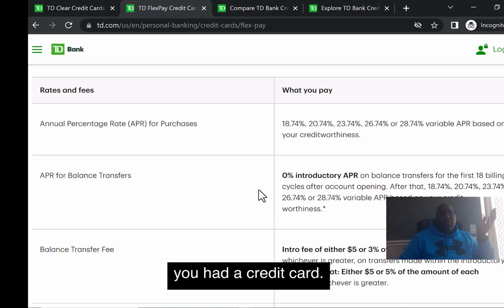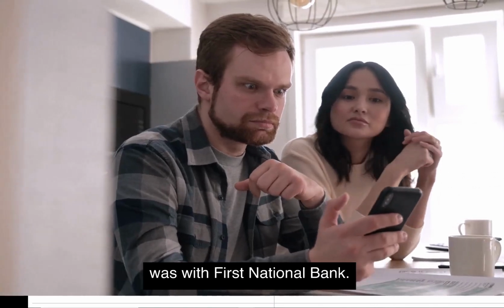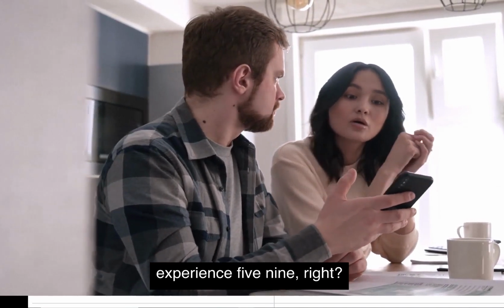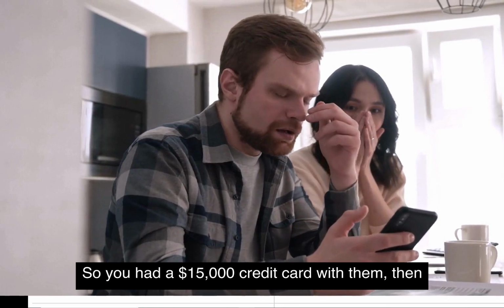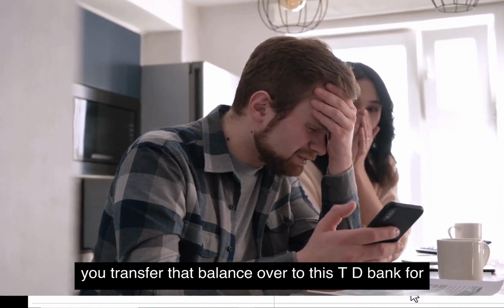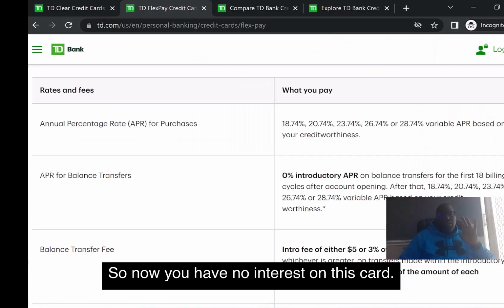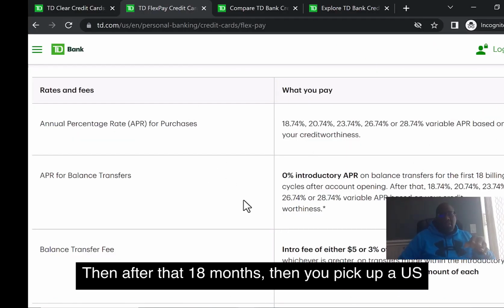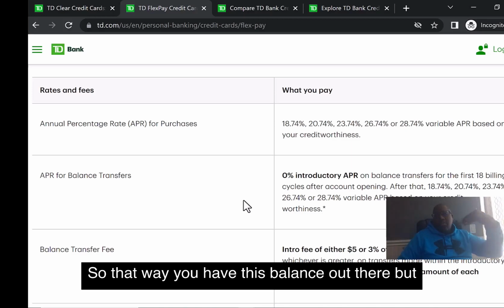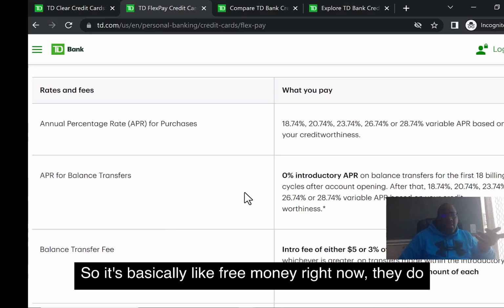Say you had a credit card for like $15,000 and it was with First National Bank. With First National Bank, they pull your Experian FICO 9, right? So you had a $15,000 credit card with them. Then you transferred that balance over to this TD Bank for 18 months of no interest, right? So now you have no interest on this card. Then after that 18 months, you pick up a U.S. Bank credit card that doesn't charge any interest. So that way you have this balance out there, but you're not paying any interest. So it's basically like free money.